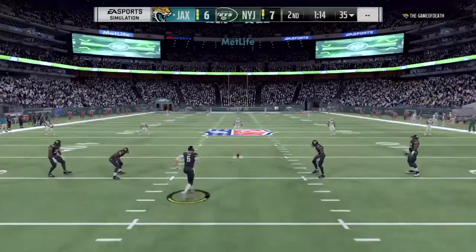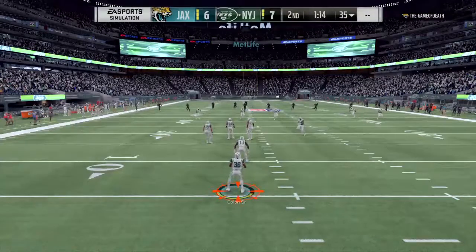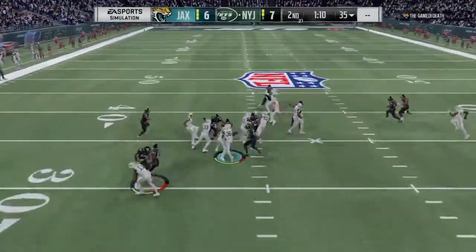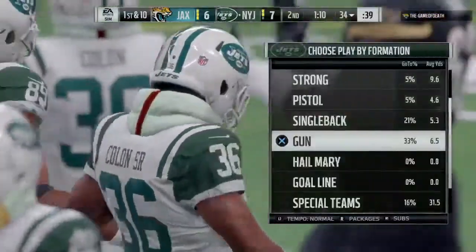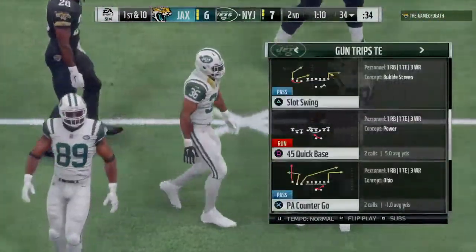The punter Pinion now to kick this one away. This will be fielded at the 6. And a nice job there as he gets this one up just shy of the 35-yard line at the 34. And New York set to take the field. And they're hoping to redo their efforts in the last drive when they got into the end zone.